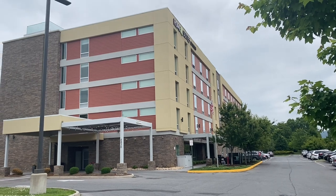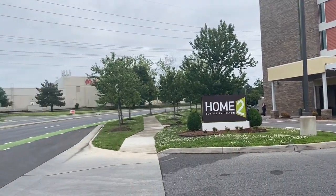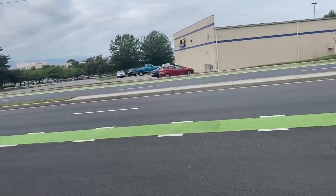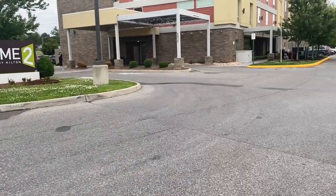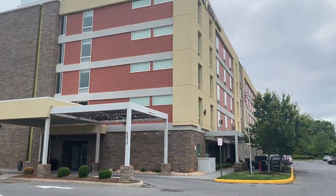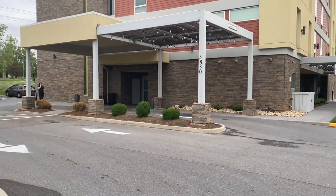Home2 Suites by the Roanoke Airport in Roanoke, Virginia. There's the Home2 Suites sign. Over there is the Valley View Mall and Valley View Boulevard. Let's go walk in this hotel. It's a very nice property. It's pretty crowded this morning. There's some tournaments going on here.